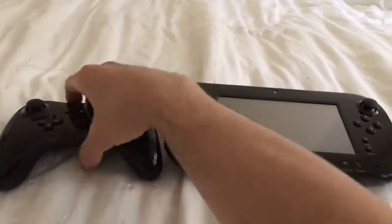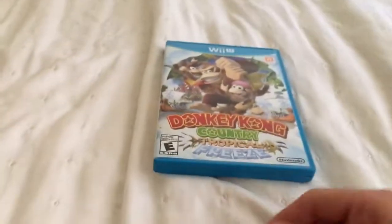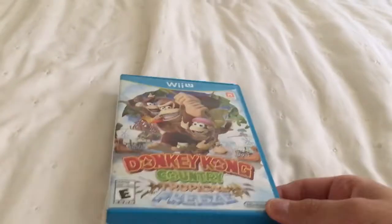Now let's go to the games. Donkey Kong Country Tropical Freeze. If you like side-scrolling platform games, but you want more challenge than your traditional Mario, definitely pick this up.